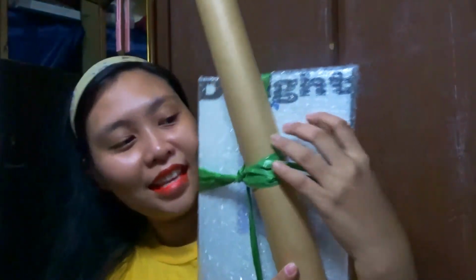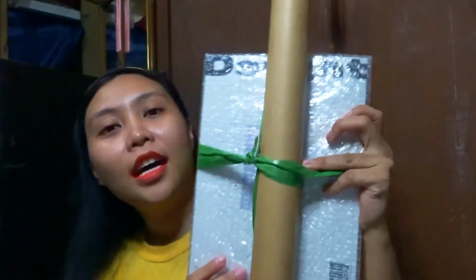Okay, guys, for the last package, we're going to open. Are you guys excited? Have you seen this? This is the Delight album mint version. Actually, guys, I don't want to open this for the meantime, but I think I have to include this because why not? It's still EXO, but I'm still waiting for another version of this. I bought this through Kpop Town for You, I guess. Correct me if I'm wrong. This is the Delight album. I'm not gonna open it. I have to control myself.